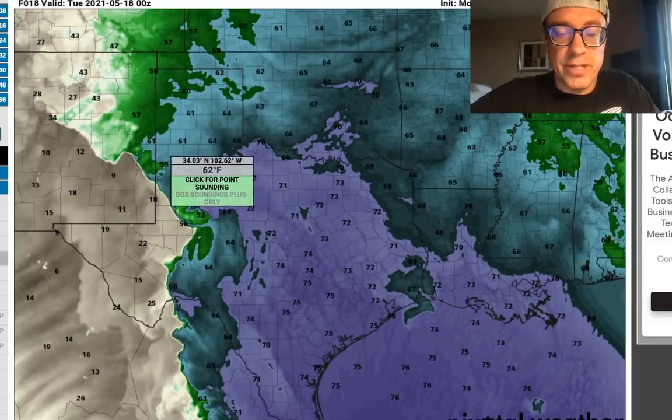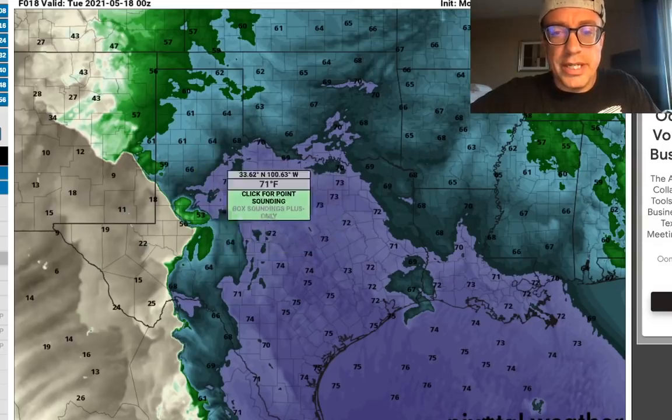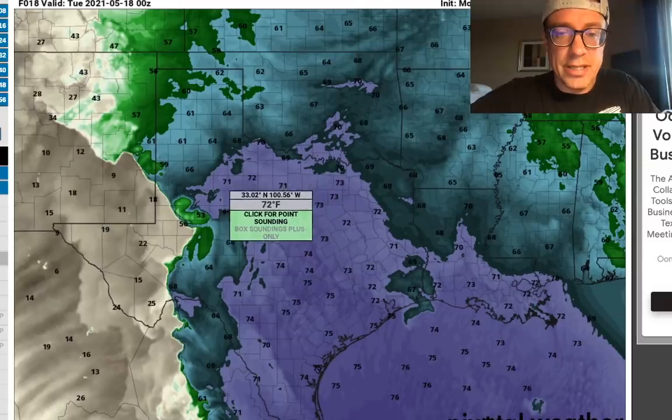To the northwest of Levelland. And then down near Spade, Texas.